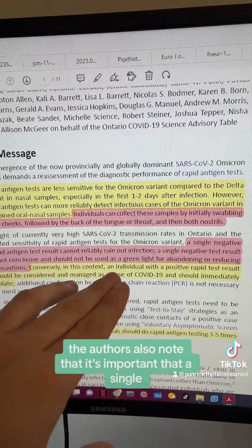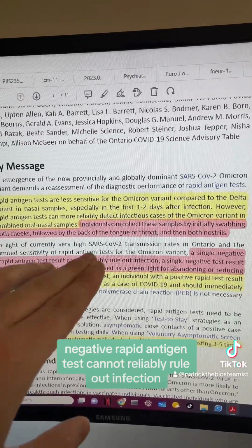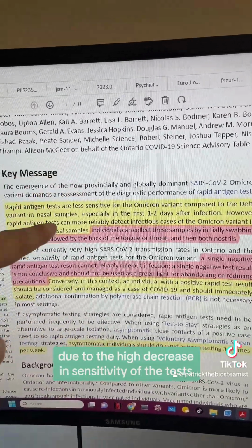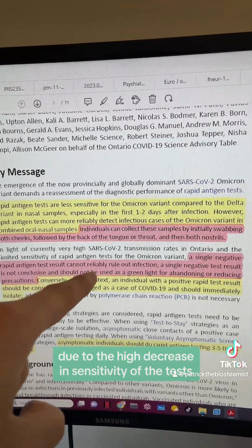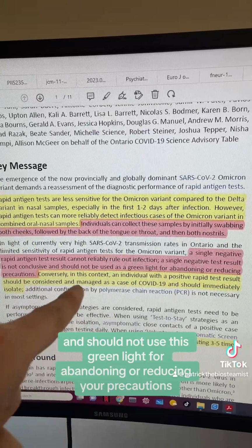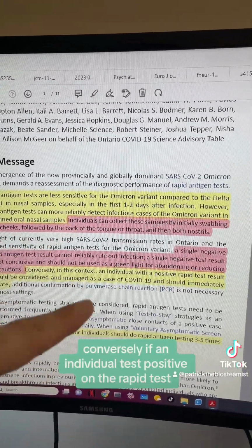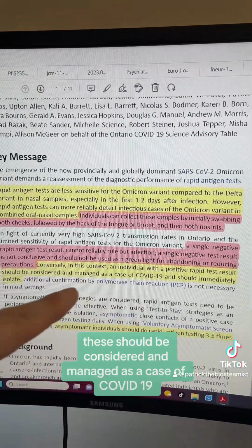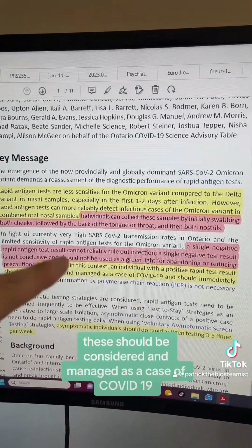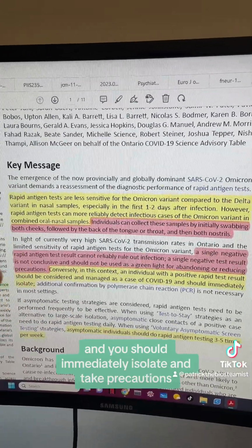The authors also note that a single negative rapid antigen test cannot reliably rule out infection due to the high decrease in sensitivity of the tests, and therefore is not conclusive and should not be used as a green light for abandoning or reducing your precautions. Conversely, if an individual tests positive on the rapid test, this should be considered and managed as a case of COVID-19, and you should immediately isolate and take precautions.